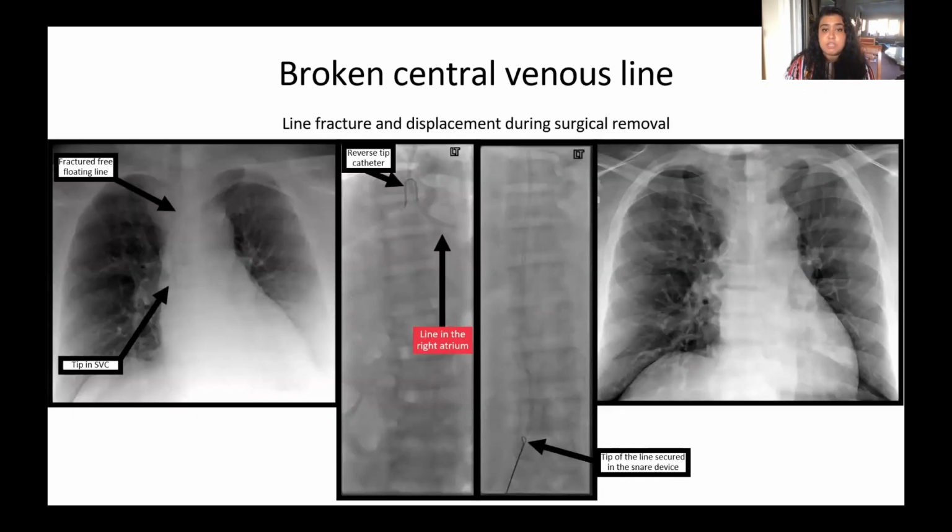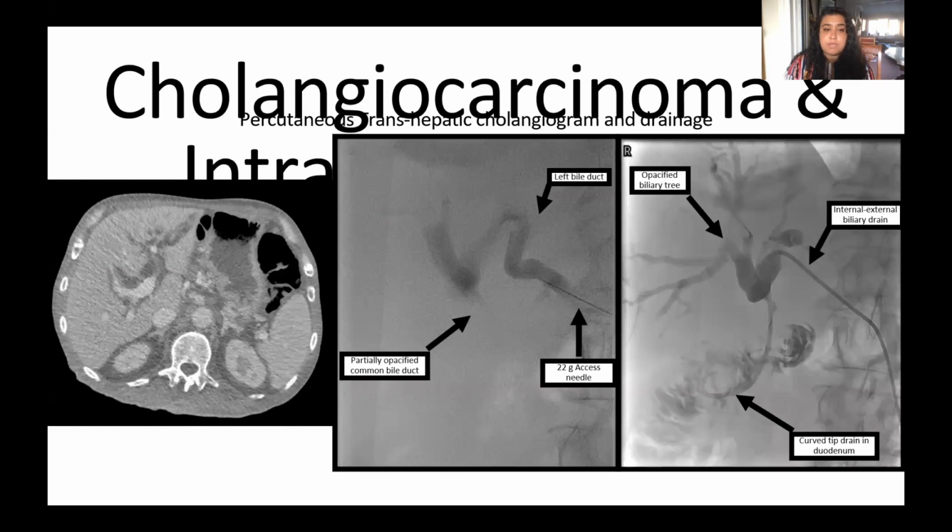So this man eventually had his bilirubin come down and he became slightly better and was able to then go on and have further treatment for his duodenal cancer recurrence.